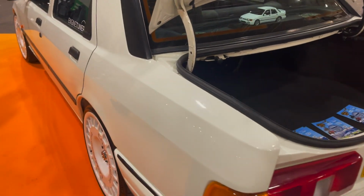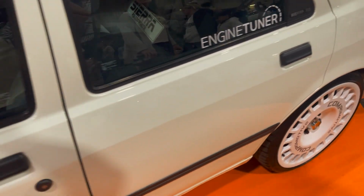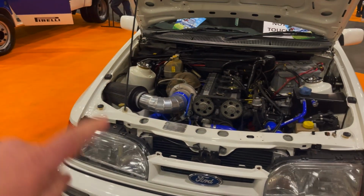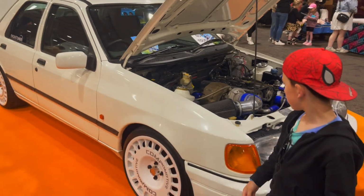It's Transit. Nice and tidy underneath as well. Oh, wow, that's really cool. It's good, isn't it? All stripped out like Daddy's, look. Nice Sierra Cosworth. Engine tuner. So you know Martin's tuned this one. That's lovely. My mate Mark Richards would be all over this. He would be absolutely loving this car.